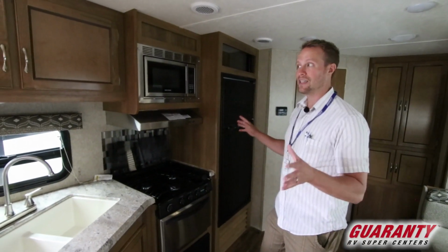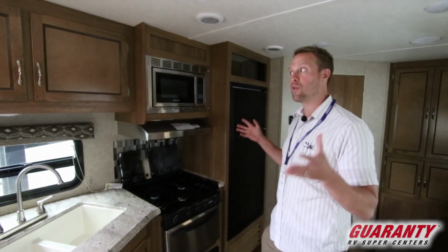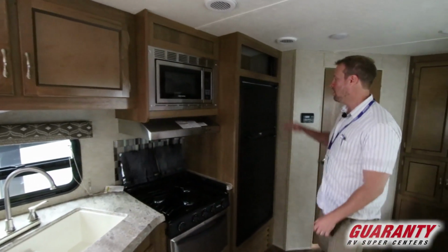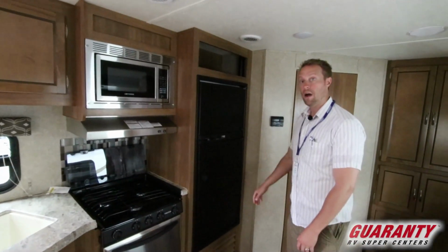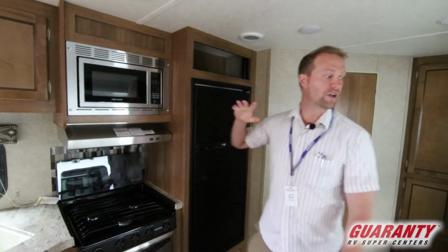Catalina does really nice residential touches. They keep the wood light and they actually make the space pretty bright with the windows as well. You have your three-way refrigerator, gas, electric, or battery. And we just swing around here.